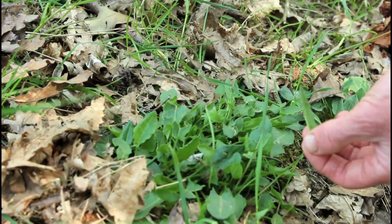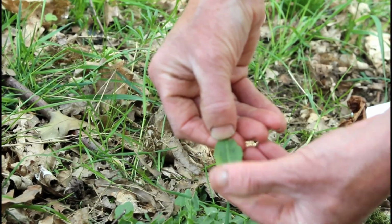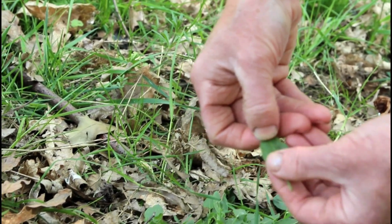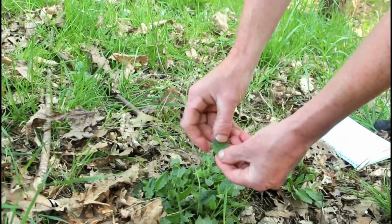Here's another common edible plant. It's got a really strong flavour. This is sheep's sorrel, and it's got arrow shaped leaves, and it's got a very, very citrusy flavour, and it's really good in soups and a little bit in salad, and I've put it in quiches before. It's a really nice flavour.